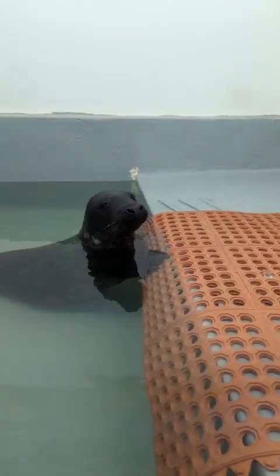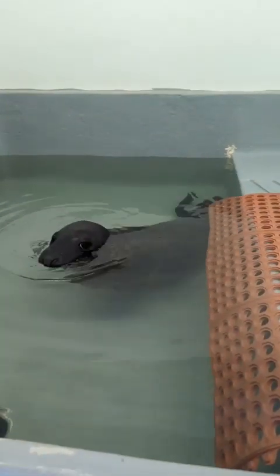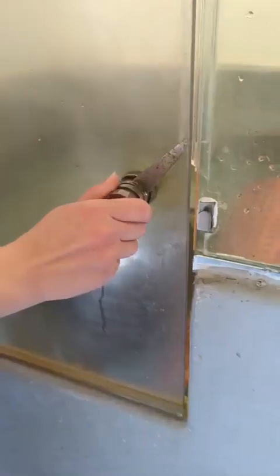And Pool House 2, this is Avalon. Oh no, sorry, Pool House 2 is Long Branch. So Long Branch came in pretty thin and skinny. It was very emaciated. Long Branch has been here for over a month now, and as you can see, he's in a good size and shape now. He's not nearly as thin and angular.